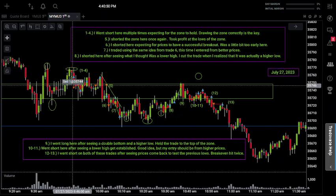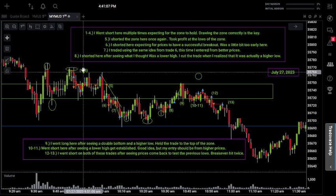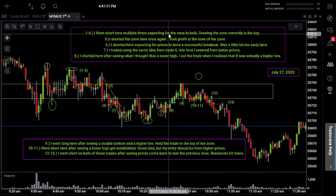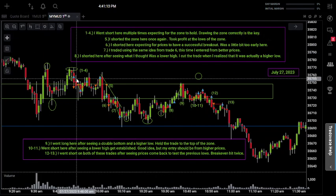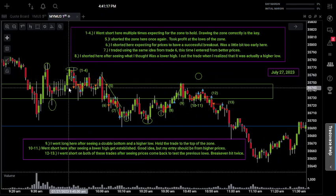I was like, okay, we have a double top and we're coming back into the zone, so more than likely the zone should hold up and we should see price come back to the bottom of it. The only thing is, that's a good idea to have, but I have to make sure my zones are drawn on the chart the right way, because on trades 1 through 4, I went short multiple times expecting the zone to hold. Drawing the zone is the key, because all of these times I went short based on where I thought the zone should be.